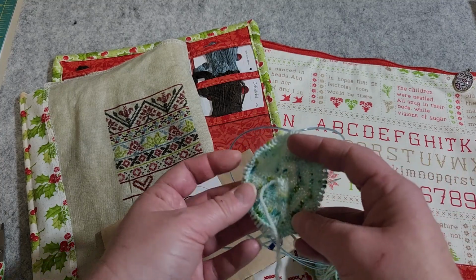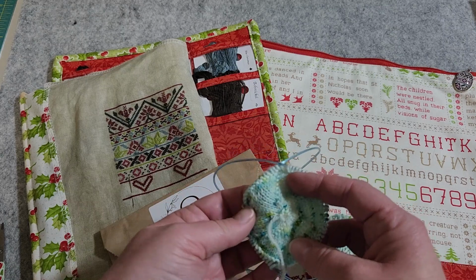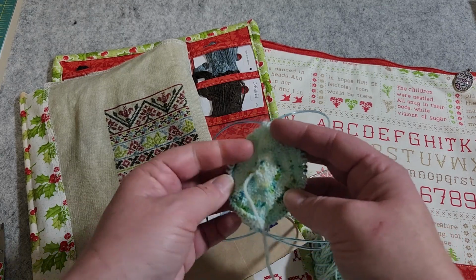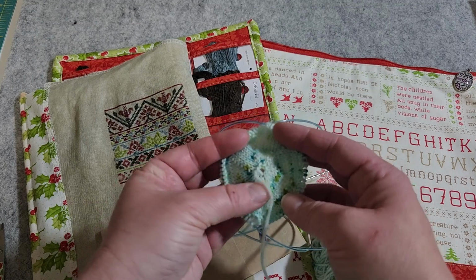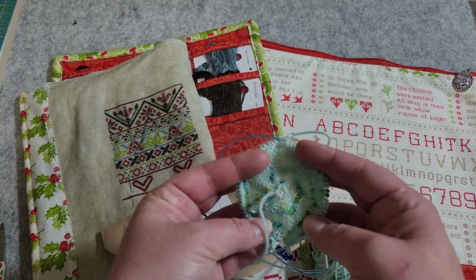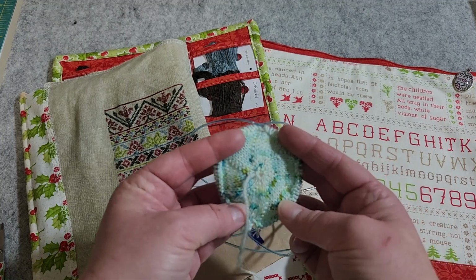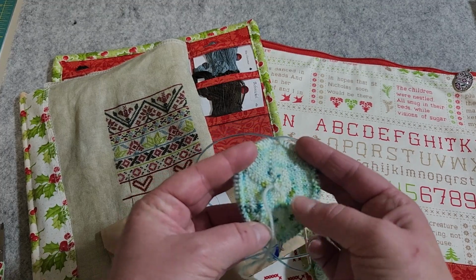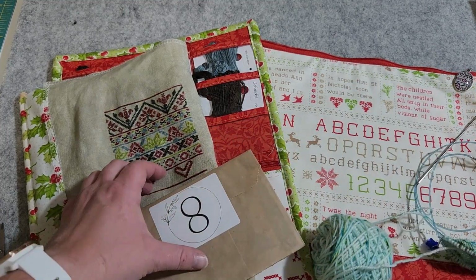So I have about 10 rows or so, I think, left. I have a couple of rows of this color, and then we do a couple switches to the 2 greens, I believe. I'm not 100% sure. I gotta look at the pattern, but this is how far I got last night, and so I think the rest will be manageable today. All right, let's get day 8 open.